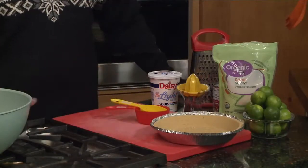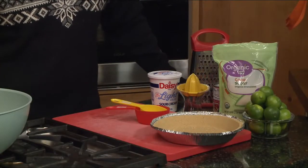You can make your own graham cracker crust, but we cheated today. Or we could say, no, we made it and put it in this lovely pie pan. We were really great at crushing it all together and pressing it into the pie pan. So this is going to be a really fun and easy recipe.